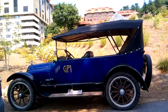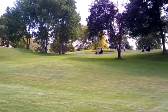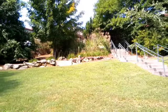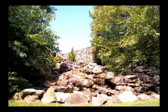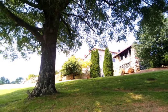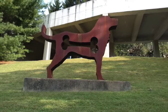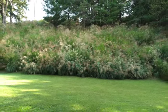Scattered around the property are some of these old antique cars, and there's an 18-hole golf course that's attached to the property that the golfers seem to like pretty well. Again, the area just has lots of walkways and pathways, fountains, and waterfalls. It's a really neat place to get out and explore. There's also some outside sculptures that are scattered around the property, and neat areas where you can just kind of sit and take in the scenery.